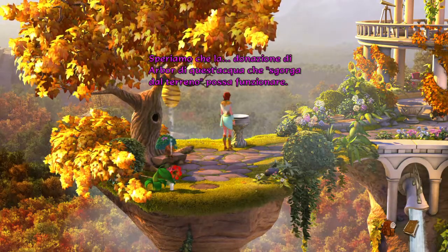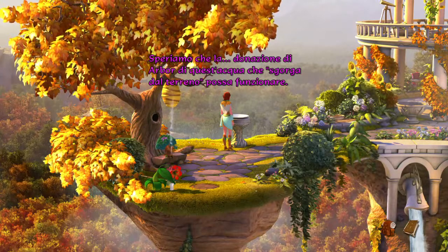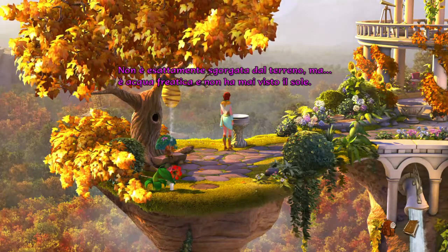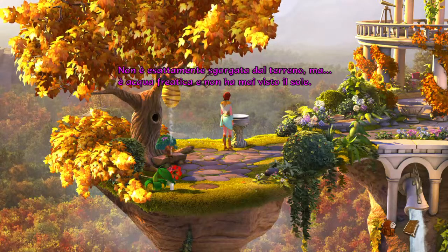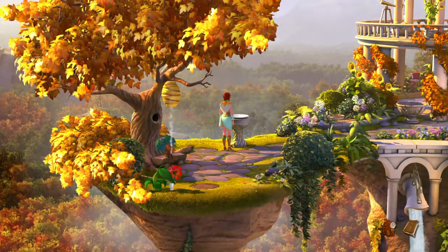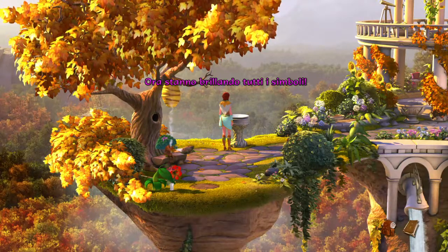Let's hope that Arbor's donation of water that spills from the earth will work. It hasn't really spilled from the earth, but it is groundwater, and it's never seen the sun. Now all the symbols are going.